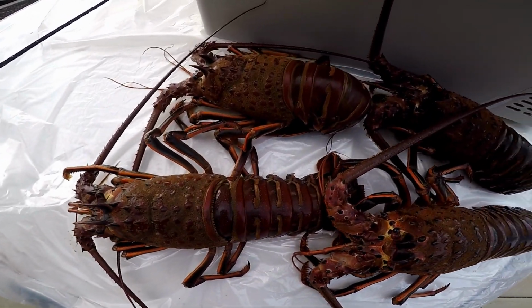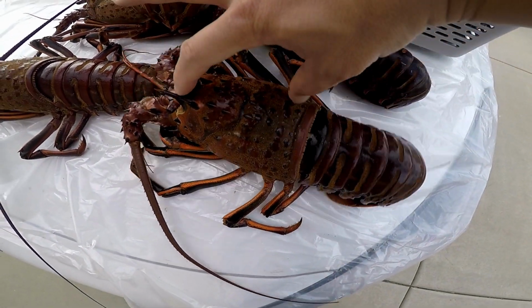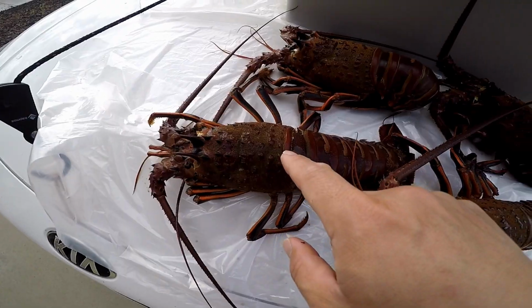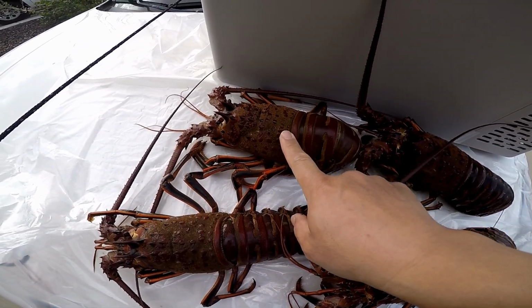Take a look at those. We got some really good sized lobster this time. I don't know what is considered jumbo, but this one is more than 4 inches, so I'm gonna call this a jumbo. These guys are at the minimum 3.5, and I think this is more than 3 3/4.